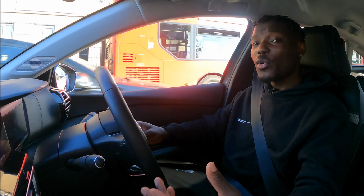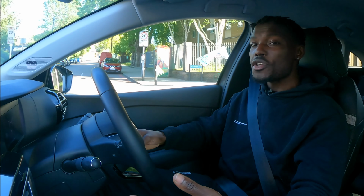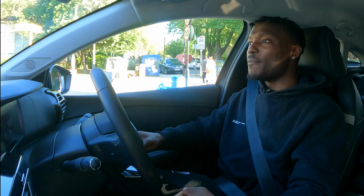You've got sat nav, but the sat nav is not the best. Sometimes it's a bit slow and laggy. It's not very quick at redirecting you. So you end up using Apple CarPlay and using Google Maps in my case. You can connect via Bluetooth for audio. You can listen to DAB radio. You've got all that tech there.